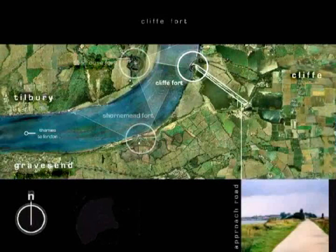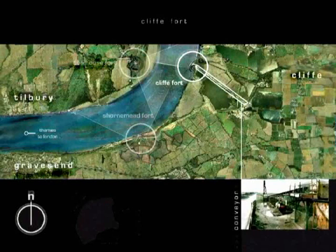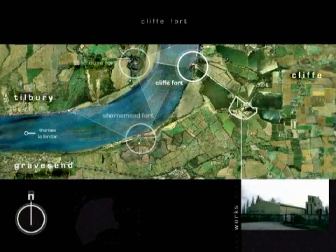The only land access to the fort is along a dead straight, mile-long concrete service road. This is presently owned by Brett Aggregates, whose dredger offloads at the jetty adjacent to the fort. A conveyor which runs the length of the track takes the aggregates to the works. These are sited between the fort and the village.